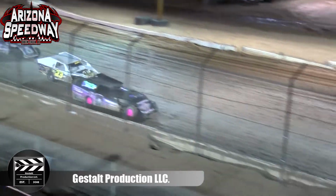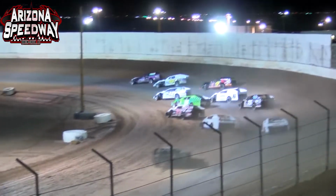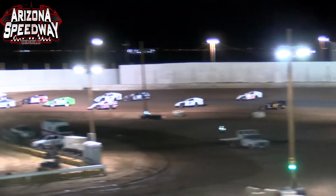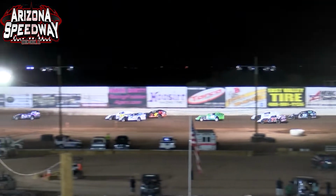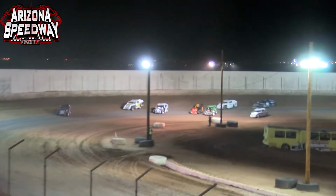It's time to let her eat, IMCA Modifieds. And it will be Josh Shipley showing the way out front. Chuck Gronke, Guy Norton running side by side for that second spot. Guy Norton the inside of the 23C of Gronke as they work their way off of turn number 4.